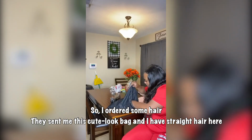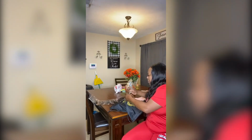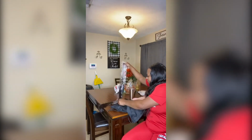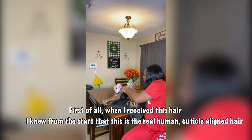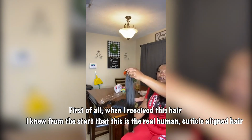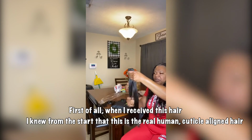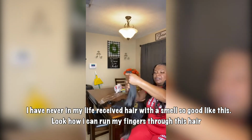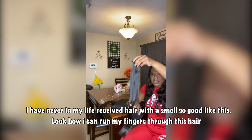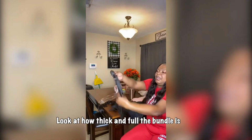I have some straight hair. I'll show you the straight. First of all, when I received this hair, I knew from the start that this was real virgin human cuticle line hair. I never in my life received hair that smells so good. Look how I can run my fingers through this hair. Look at how thick and full the bundle is.